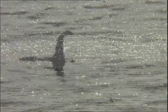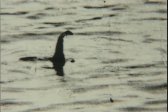It holds more water than any other lake in Britain, but has been famous since the 6th century for a legendary monster, which over 3,000 people claim to have seen.